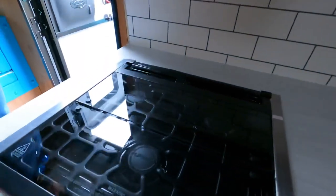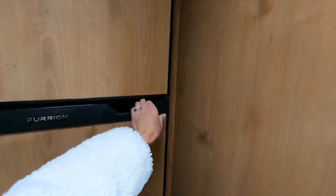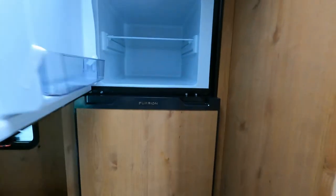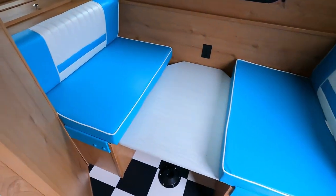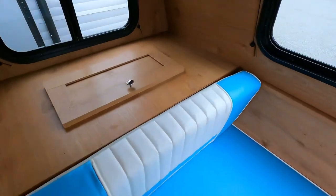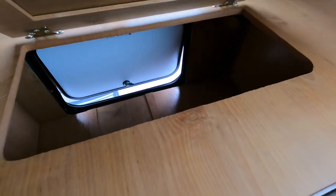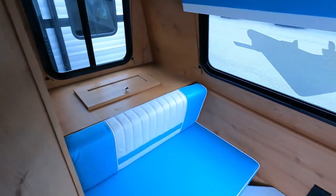Microwave, 3-burner stove, small sink, and refrigerator discreetly put in with all the same finishes. And the dinette that turns into a bed. What is this? Oh, it's a storage that you can access from outside. It looks like a cabinet door laying on the table.